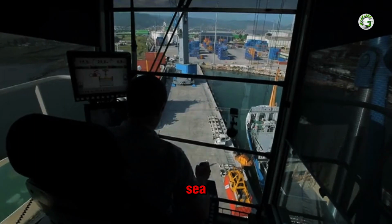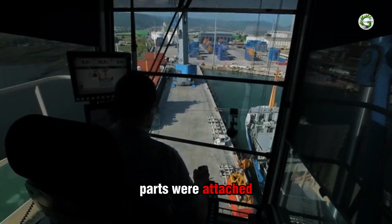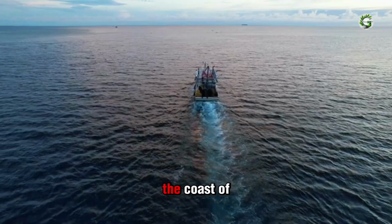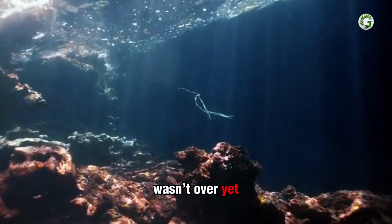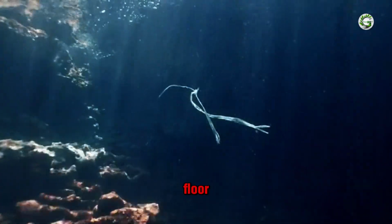After months at sea, the platform arrived in Texas, where some final parts were attached. Then it was taken to its final destination, 134 kilometers off the coast of Louisiana. But the work wasn't over yet. The real challenge now was to connect the platform to the oil deep below the ocean floor.